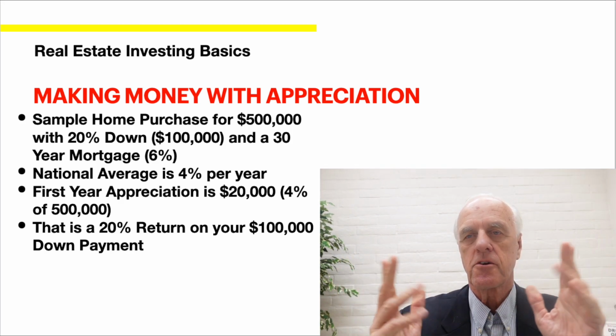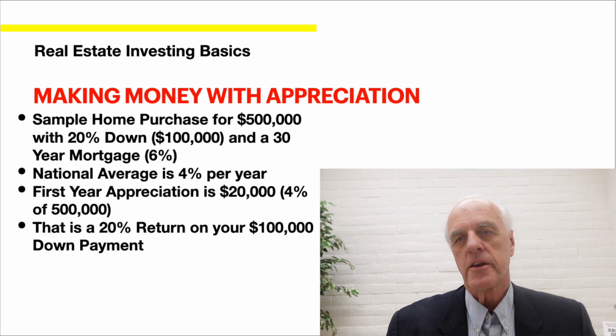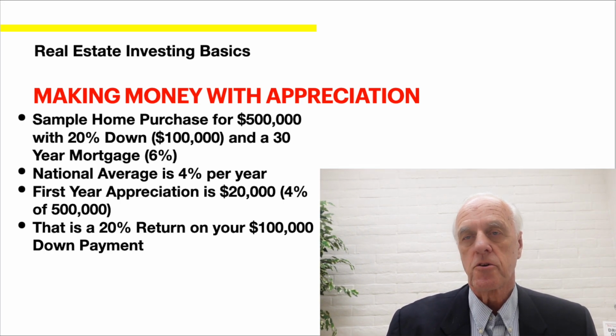Throughout the whole presentation, I'm going to use the purchase of a $500,000 price with 20% down, which is $100,000, and a 30-year mortgage at 6%. The rate's a little higher than that now, but overall, I think over the long period, they probably will be below that, but that's just a number I'm going to use for the math right now.